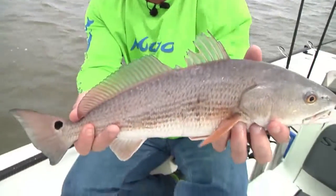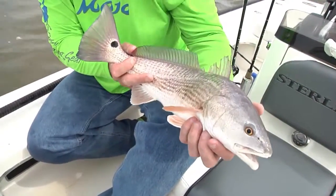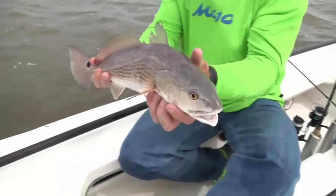Capt. Brian Pounds, he's the guy. All you gotta do is give him a buzz, get over here and do some fishing. It's good stuff. Good stuff. Well done, kiddo. Great day on the water.